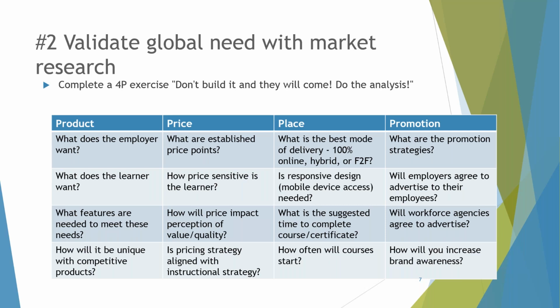What is the suggested time to complete the course and certificate? Although it's a competency-based program, you really need to set the expectation that it will take this amount of time to complete. Promotion, you don't want to build it and assume that learners will come. You need to find out what kind of promotional strategies you'll use. Also, reach out early with employers and see if they will advertise to their employees or the workforce agencies. And how will you plan to increase your brand awareness? So these are all things that need to be addressed early on.